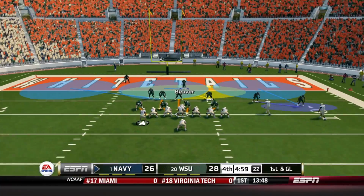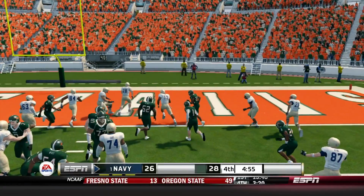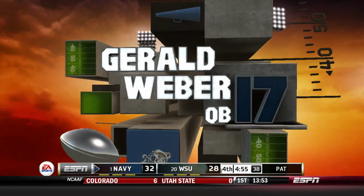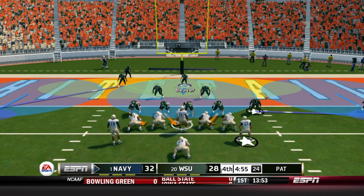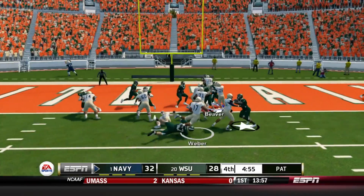That last play definitely helped out Navy. We could have held them to a field goal. But instead, here's Weber. He's got other ideas. It's a touchdown. 9 yards. Man, this option offense is definitely tough to stop this year. And I don't know the difference between this year and last year, but now they line up to go for it on a 2-point conversion, making it a 6-point game.